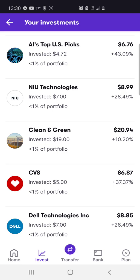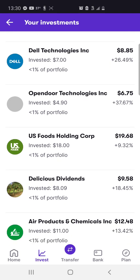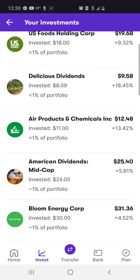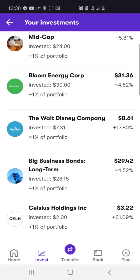Dell is up 26%. Open Doors up 37%. US Foods is up 9%. Delicious Dividends is up 18%. We got Air Products and Chemicals up 13%. American Dividends Midcap up 5%. Bloom Energy up 4%. The Walt Disney Company up 17%. Big Business Bonds Long Term up 4%.